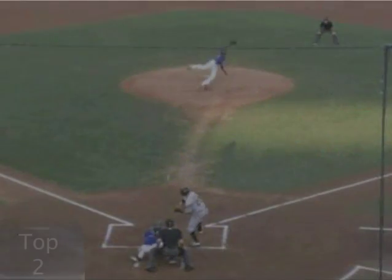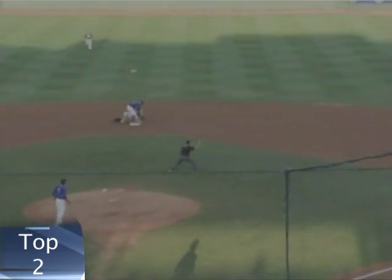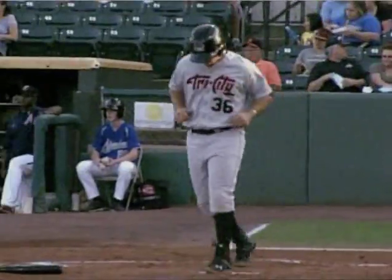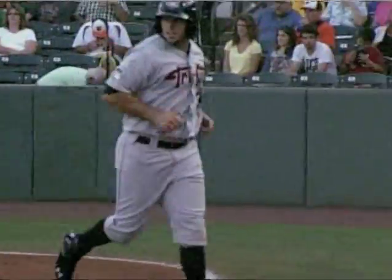Aberdeen. The 0-2 is going to be lined softly to Rust. He goes to second for one, to first, and no, not in time. A run will score, as Martinez will come in to score on a hard slide by Kemmer.